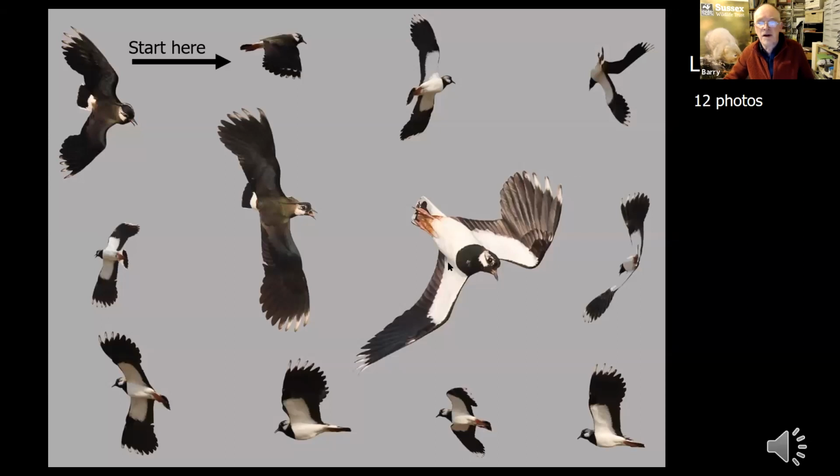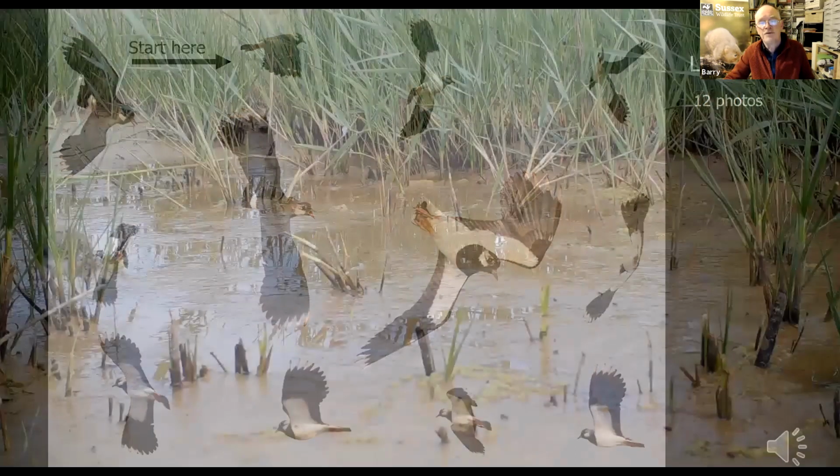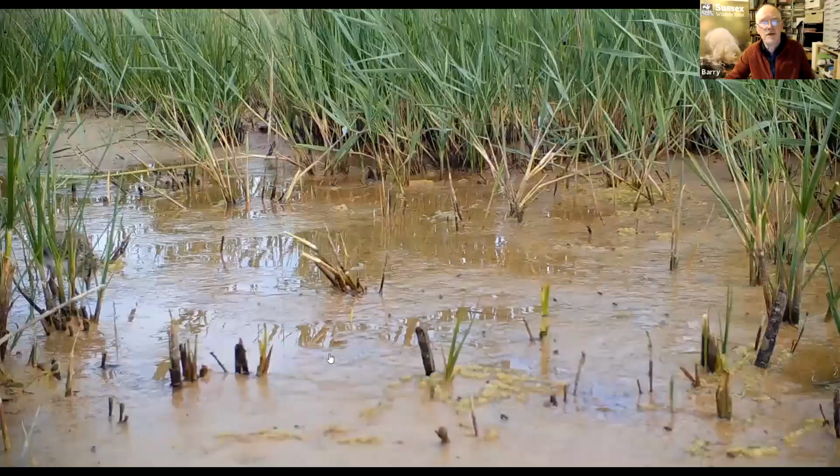You can see some of them are flying upside down, and they're really spectacular to watch, but we've not been successful in capturing their display flight in video, so this little photo composite will have to do for now. It's another breeding bird that we're just hanging on to. There's very few places in Sussex and the south of England where lapwing are doing well. We've got about a dozen pairs, and what we'd really like to see is more of these.